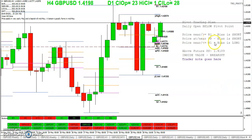Pivot trading plans. So if we're near the pivot or R1, it says the bias is short. We've got R1 at 1.4218. R1 is above the previous day's high, I do believe. Yesterday's high, R1. So if it breaks yesterday's high, look for it to take out the R1.